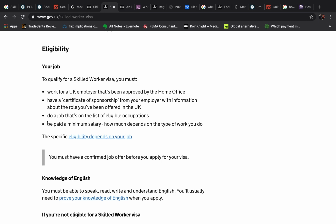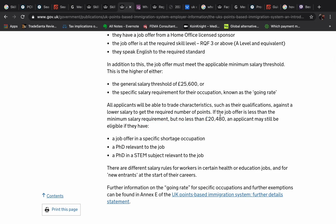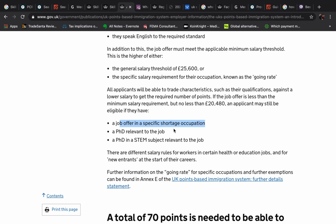That means you basically have to have a job that pays a minimum salary to be qualified to apply for the visa. You can see, in addition, the job offer must meet the applicable minimum salary. So basically, you should have a salary of at least £25,600 for the job. And it also says if the job offer is less than the minimum salary requirement, but no less than £20,480, you would still be eligible if the job offer is in a shortage occupation, or a PhD relevant to the job, or a PhD in STEM related subjects.